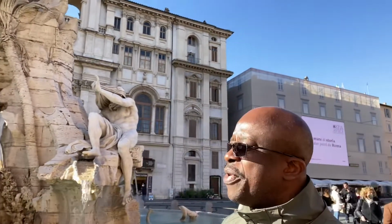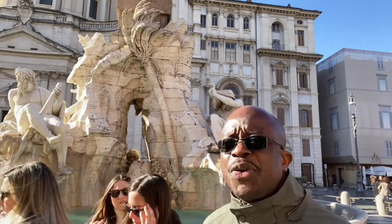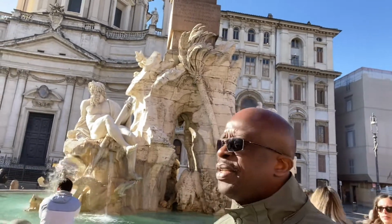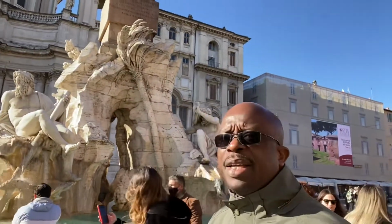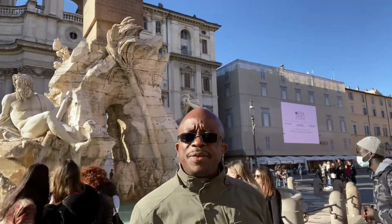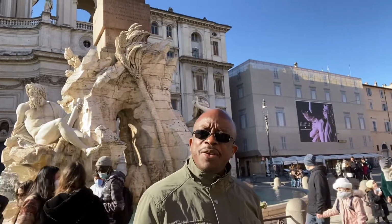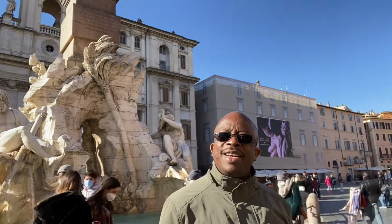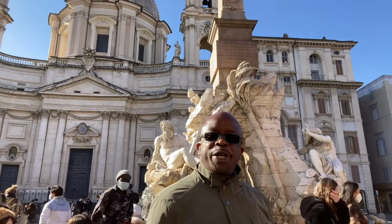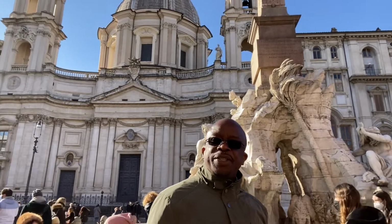So this great fountain, the fountain of four rivers, shows the four continents, the great world. It really is a magnificent creation by one of the greatest artists of time. You have to come here, you have to see it, you have to mingle, you have to enjoy the atmosphere and really soak into the history of the Roman Empire, the greatest empire that we remember. There's a lot of history here.